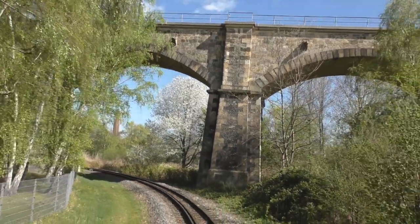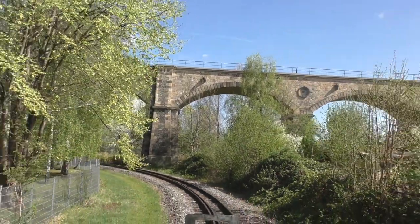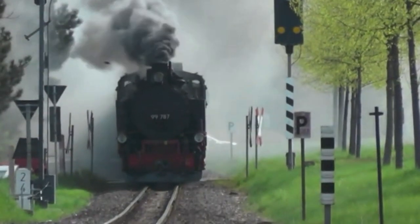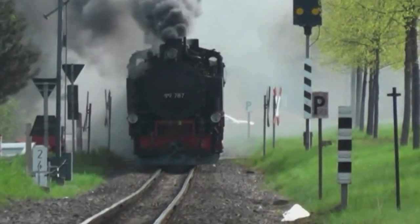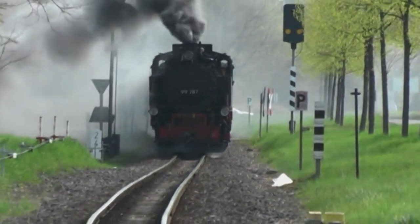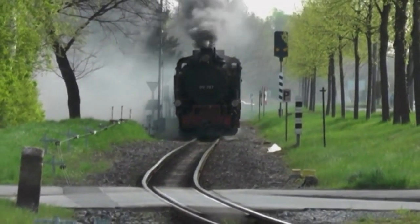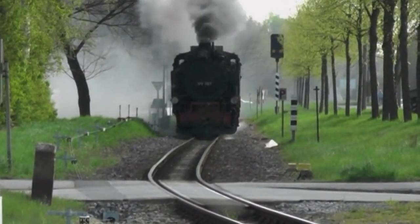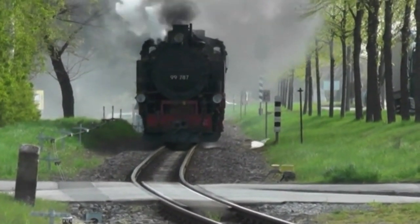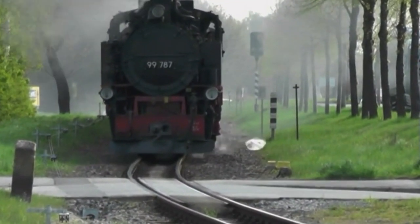We pass beneath the standard gauge line from Liberec in the Czech Republic. On my first visit 7 years ago, I had videoed number 99787 arriving at Zittau South. The quality of the coal was much poorer at that time and was probably a soft brown coal. It was the practice on this line to use the original numbers, as used when the locomotives were built between 1952 and 57.